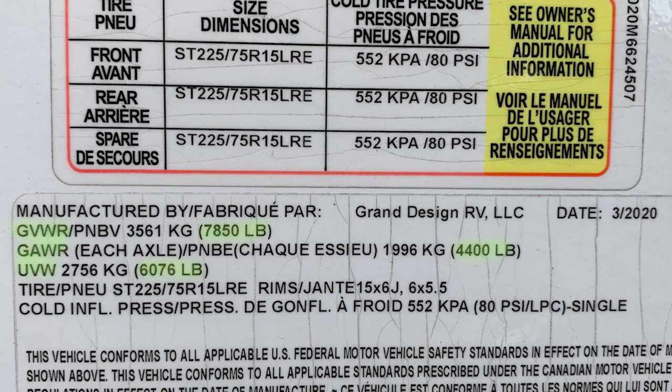I found these numbers could vary wildly from one unit to another, and you'll notice on this sticker it doesn't show you what the weight limits are of the tires. So this is where you can get into a problem. The other problem you can have is, you'll notice on this one each axle shows a load bearing weight of 4,400 pounds, which gives you a gross weight of 8,800 pounds. So there's 1,000 pounds extra to be able to work with there.